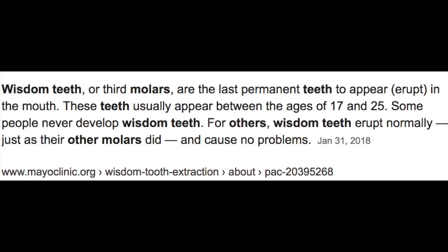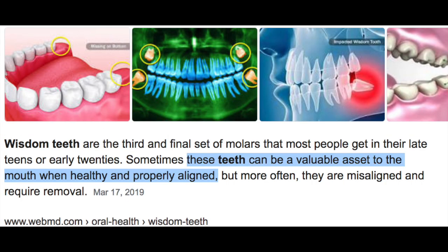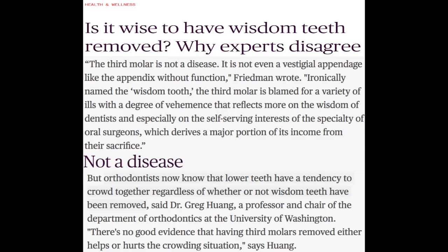He believes that wisdom teeth are vestigial and humans are evolving them away. First of all, they are not vestigial, and it has been proven that they function and work just like all other molars. Matter of fact, dentists even state that they are a valuable asset to the mouth. Opposed to what he's trying to say, wisdom teeth only cause a problem because our diet has caused the majority of people's jaws to shrink.